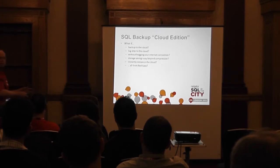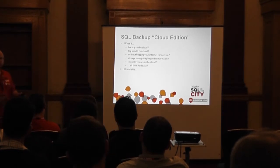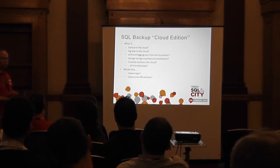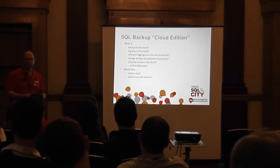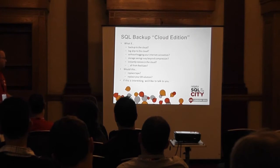So that's a combination of the software, the cloud storage and the services in the cloud to help you to manage this data. Would this be useful to you? Would you replace tape as your offsite storage mechanism with something like this? Would you replace your DR solution? If you search, you'll find DRaaS, DR as a service, being offered by vendors. But is anybody interested in this?